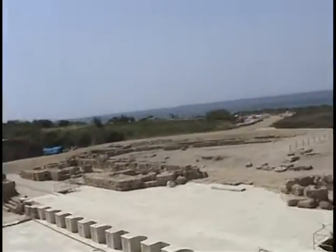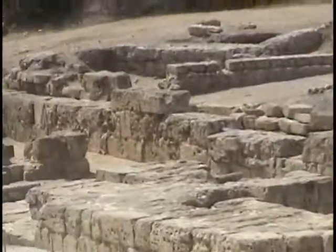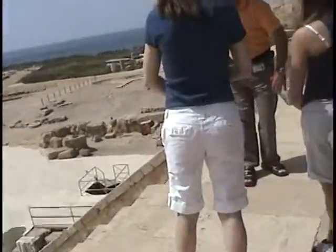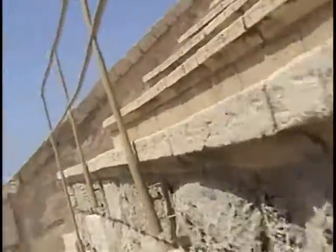Romans changed it. The Romans had the stage, and they put a wall over there. The wall and the stage are part of the show. The semicircle, the orchestra, tended to be the place of the VIPs: generals, economists, ministers, the old wives and all.